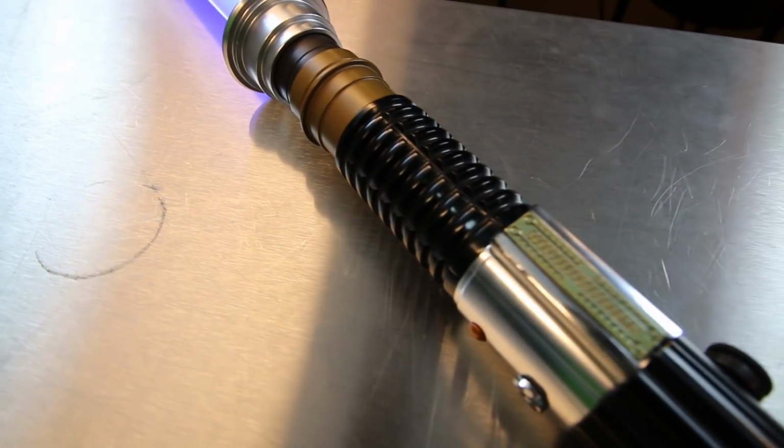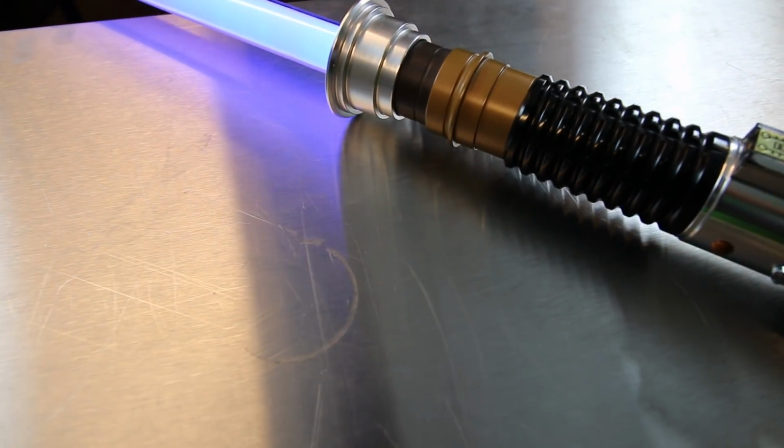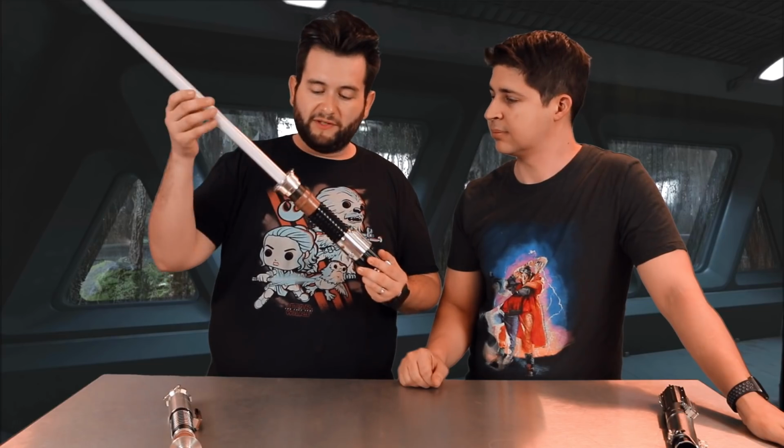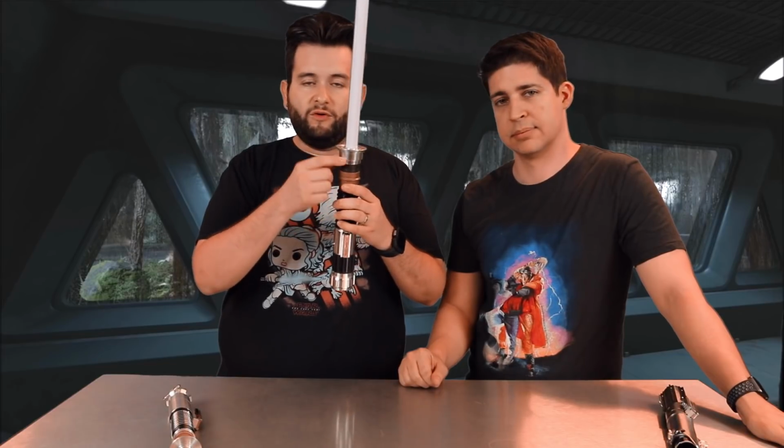So the one I actually own right here is a Hasbro signature lightsaber. They don't make these anymore, but the cool thing about this one is it's a removable blade, so you can pop this whole thing off. As you can see, the colors don't really match the movie, or the original in Revenge of the Sith. The one in Revenge of the Sith actually has more of a shiny gold to it.